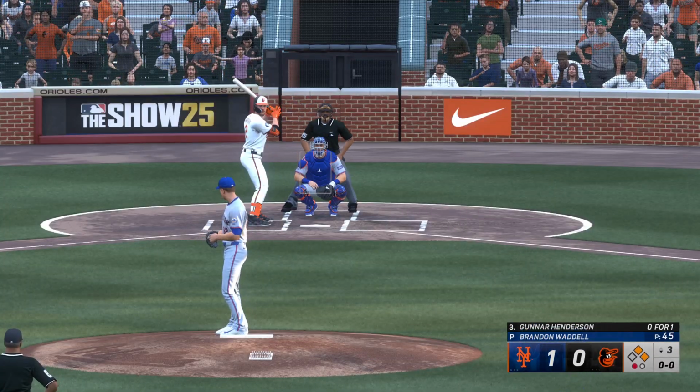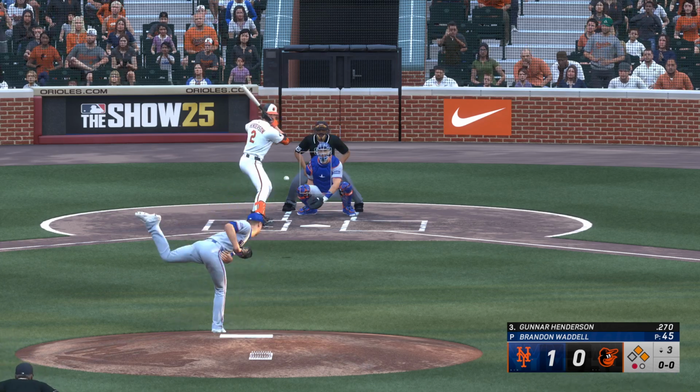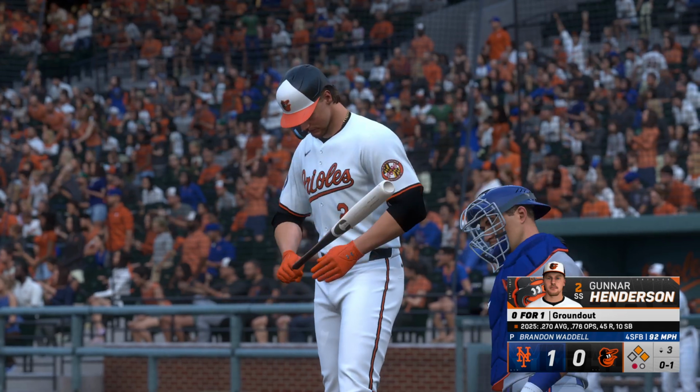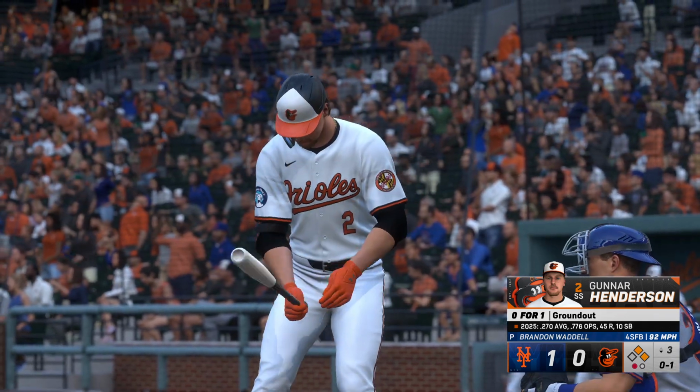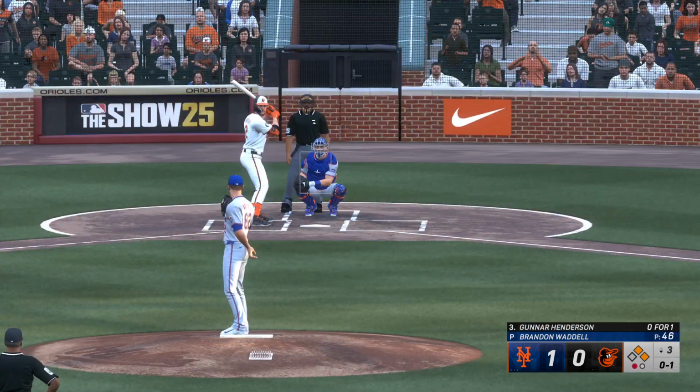Here's Gunnar Henderson. He was drafted out of high school, but for a brief moment, he thought he'd be playing college baseball at Auburn. Well, unless he was drafted in the first round, the plan for Gunnar was to go to college. So when he became the first pick of the second round, it took some convincing to go pro.